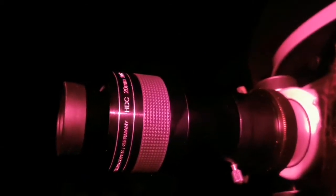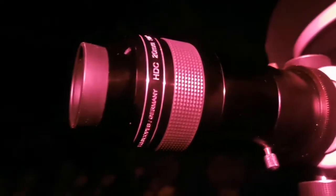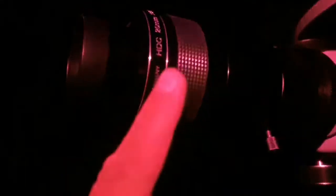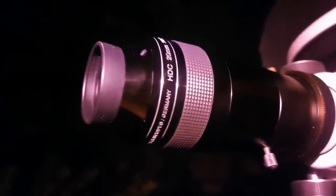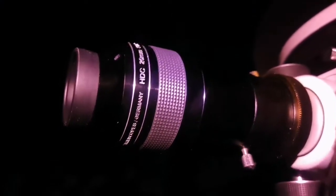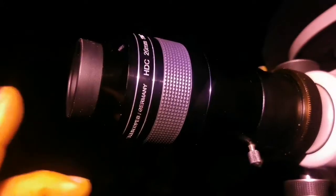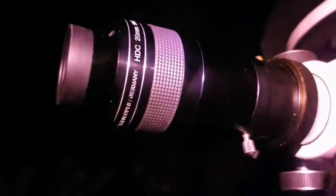Okay, again, I'll quickly change to the APM 20mm. I can say that compared to the Ethos 21mm, I prefer the focal length of this one. The 20mm means more contrast, but the 21mm Ethos has a neater and better image quality, I can say. The stars are tighter and cleaner. This one doesn't correct slightly coma which may exist in this telescope.